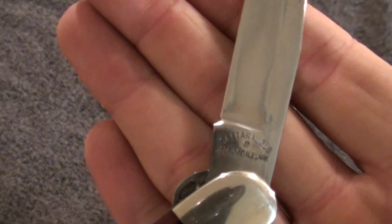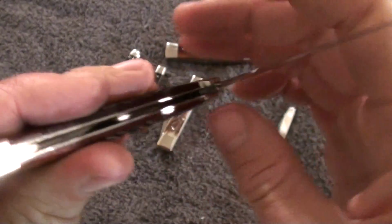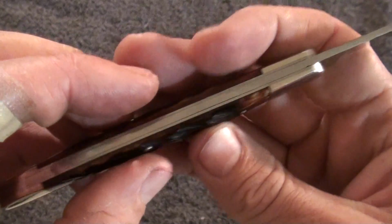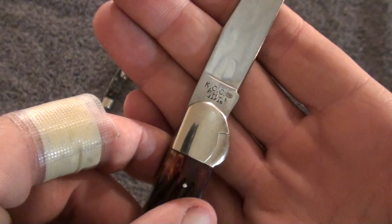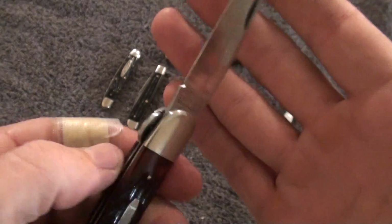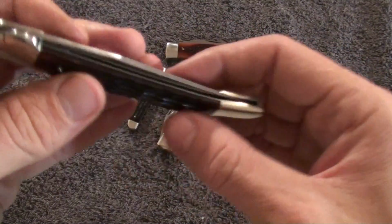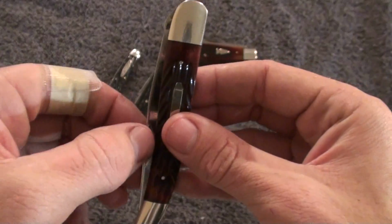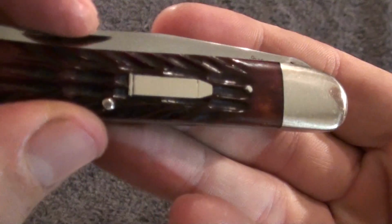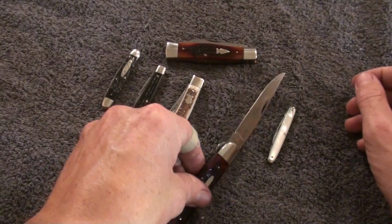This is the Cattaraugus, in Springdale, Arkansas. This is a fairly old knife, even though it doesn't look like it. It's probably from the 70s, maybe 60s. Definitely made in Japan. I believe the actual steel was probably made in Japan, but I know that Cattaraugus actually makes their knives in Arkansas. Excellent snap, good back spring. It's got a bullet for a shield, and this is technically kind of like a, what are they called?